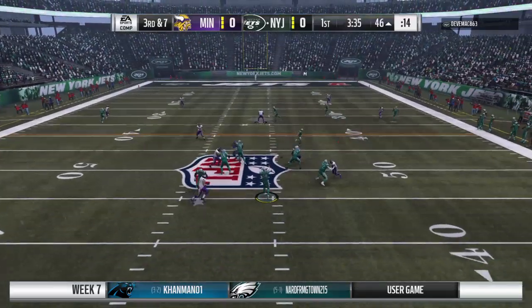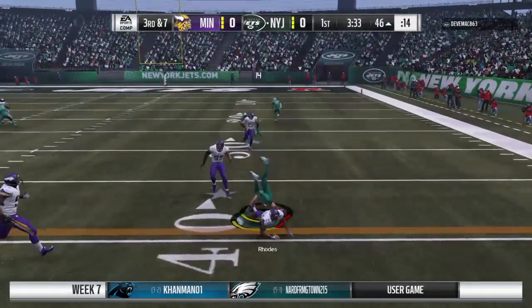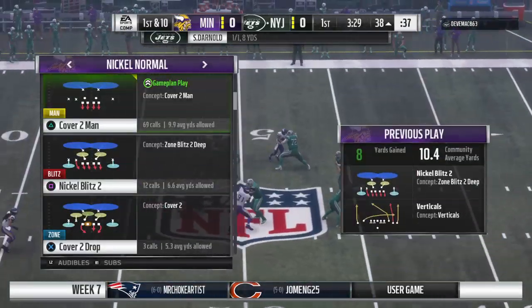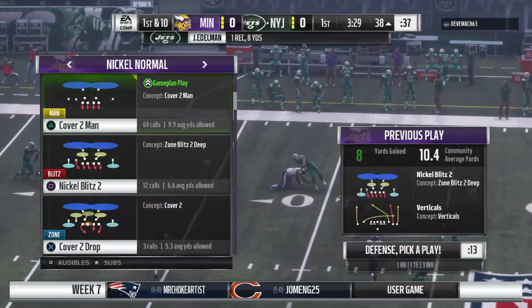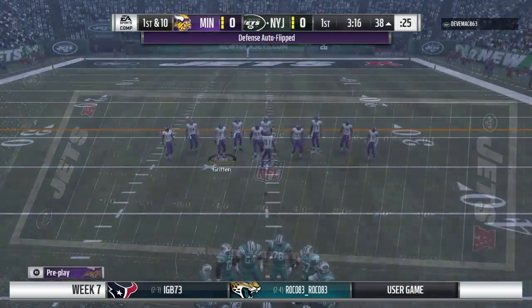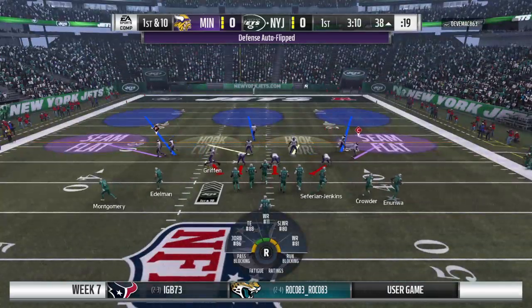The shotgun snap for Darnold, to the right side, and he's got Edelman. And he will be knocked down hard, but he will have the 1st down. 8 yards on the pickup there, and it moves the sticks. So here's a 1st and 10 at the 38.